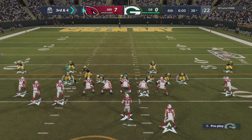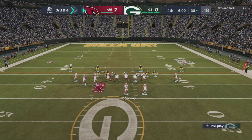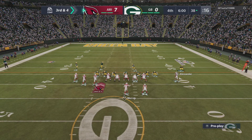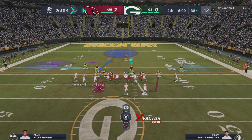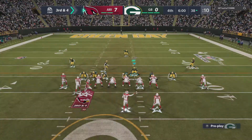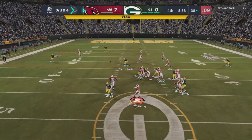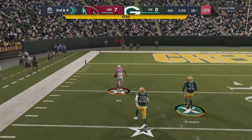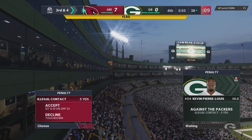The Cardinals on third down, 2 for 5 to this point. This is third and four. Throwing again, Murray. That's caught on the left side by Kirk. And he'll take this into the end zone.